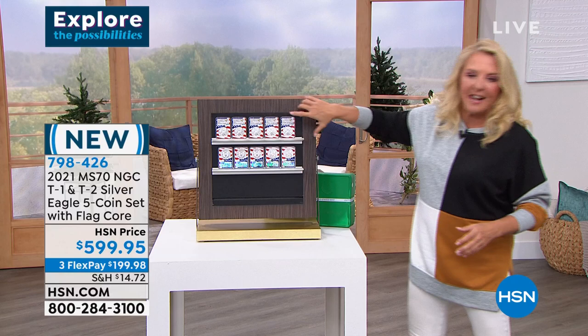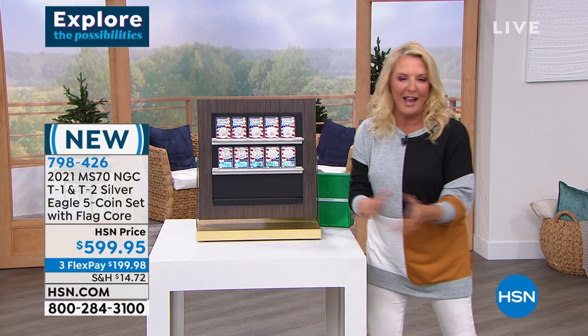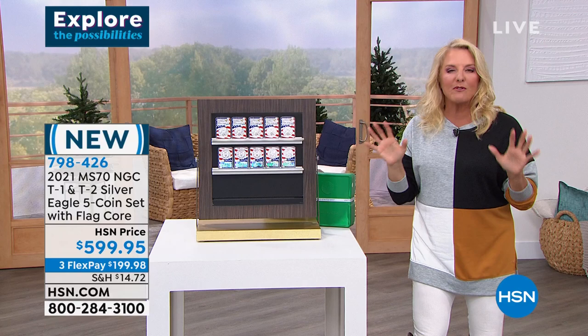This is such a rare combination of these five coins. Grab it while you can, guys. We have, what, maybe 100 left? Okay, no, I've got about 140 left, and then this is totally sold out.